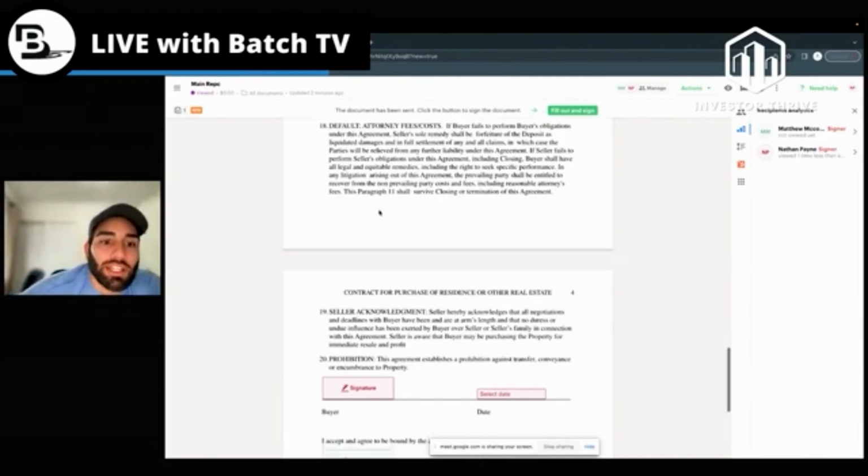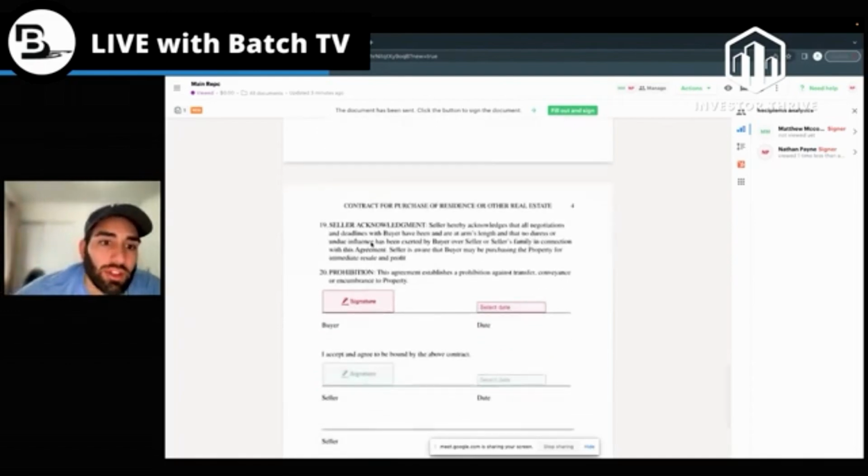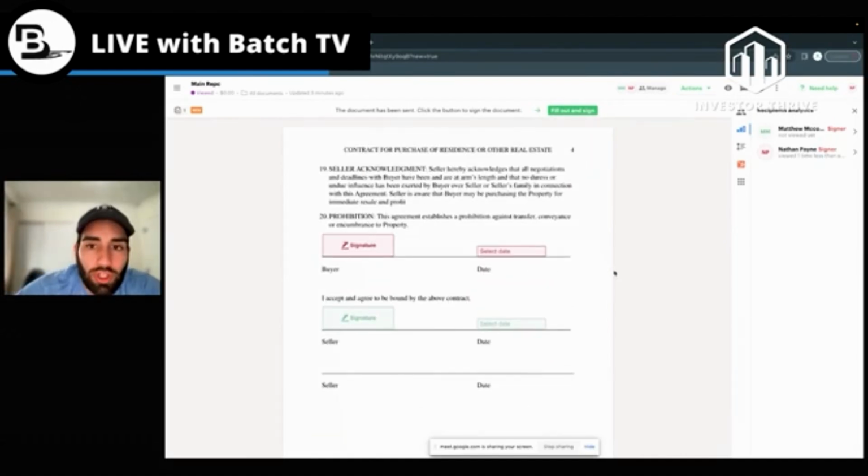18 is if for some reason we have to go to court over this property, it describes the attorney fees, who pays for what. 19, seller acknowledgement: you acknowledge that me and you have agreed on this, that I didn't make you do this. And 20, prohibition. And that's pretty much it. So curious, how do you feel?